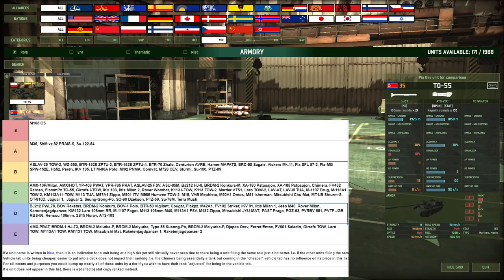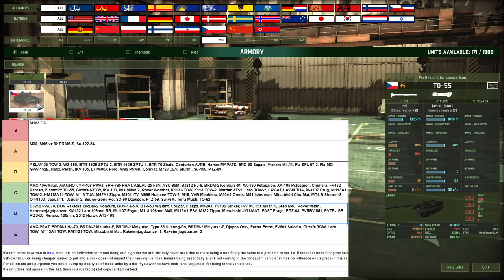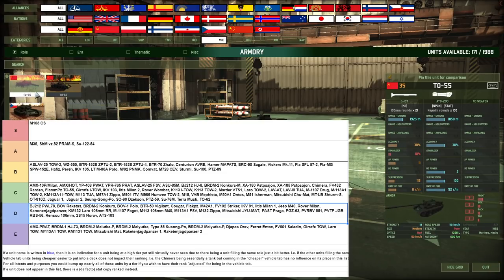We had this T55, we had TO-62. Probably a better TO-55, because yes, it has lower speed, it has better optics, and it survives a spike up front, which is actually pretty nice. Still though, I think they are hard to get good value out of. It's just a bit too much micro required, and even then, it's situational. I think that's really the main thing, how situational they generally are.